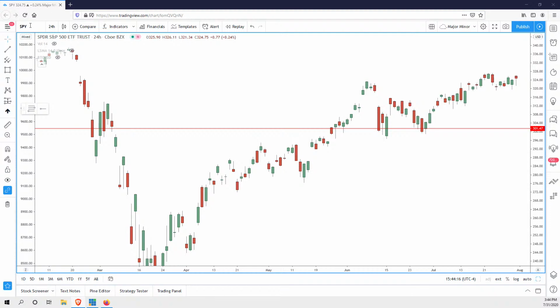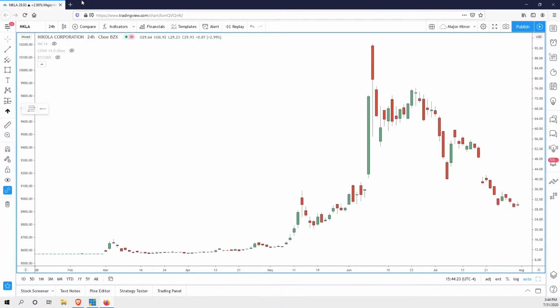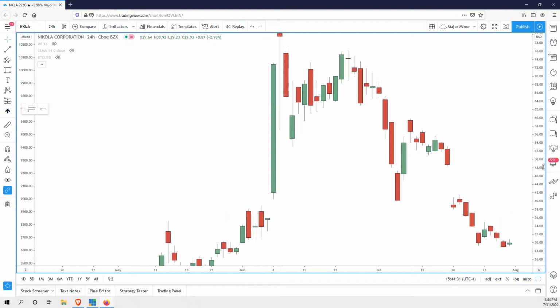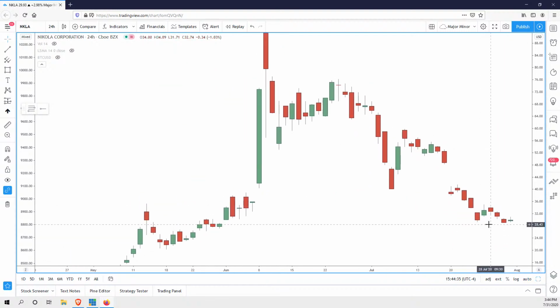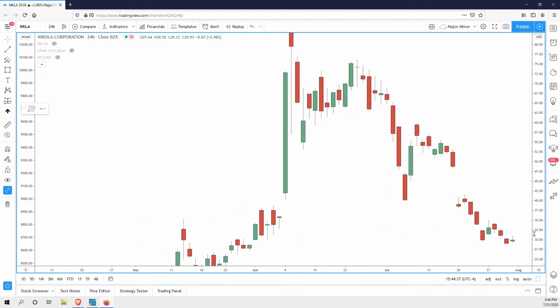NKLA and FFBC. So Nikola, NKLA, was one that Andrew mentioned, and Michael also asked about it in the chat room yesterday, because Michael was observing this failed low situation. And yeah, we like this. This is definitely on our radar. For one, we like the potential in this stock. It's a little hesitant right now.